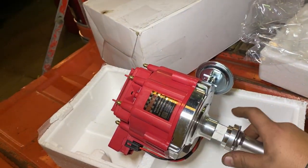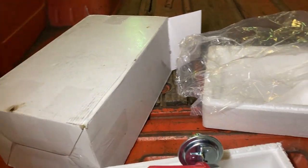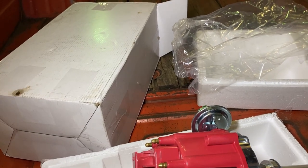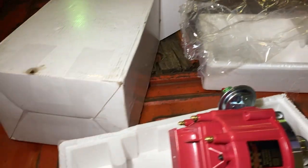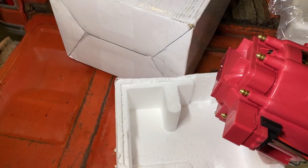Picked up a brand new HEI distributor. I'm probably going to leave the cap that's on there on it, or I'll switch it over. It won't take long to switch it over. I just got to pull the spark plug wires off with that little black ring and put them on. I know that black ring isn't the prettiest thing, but it keeps the firing order correct.